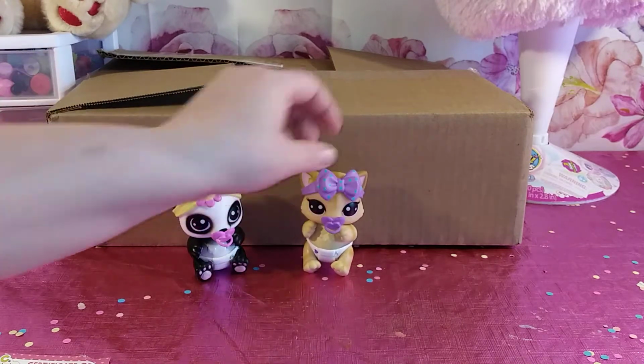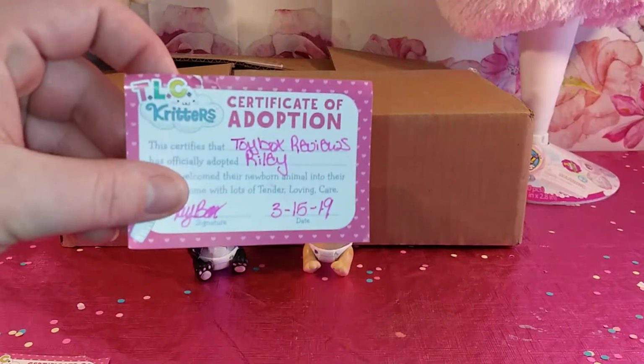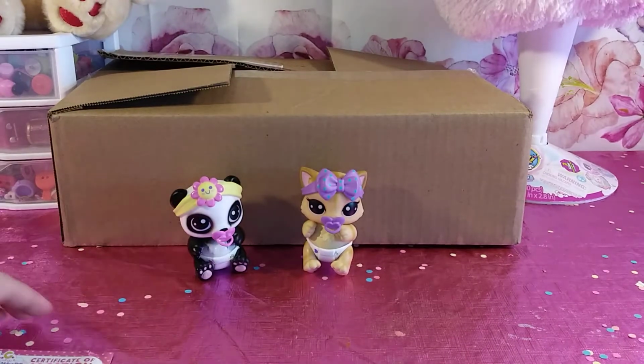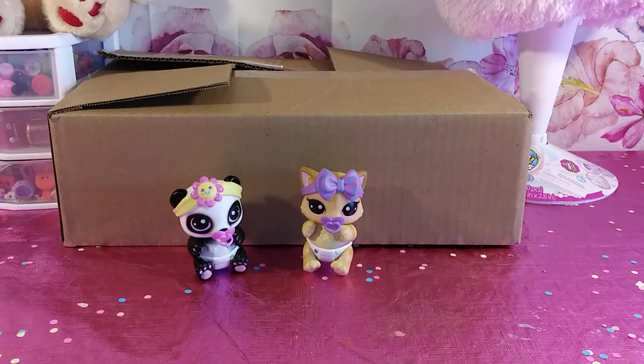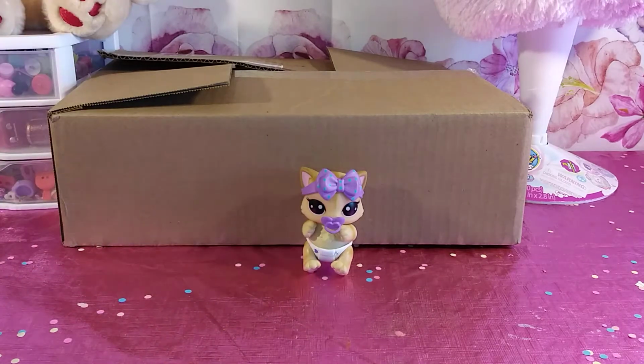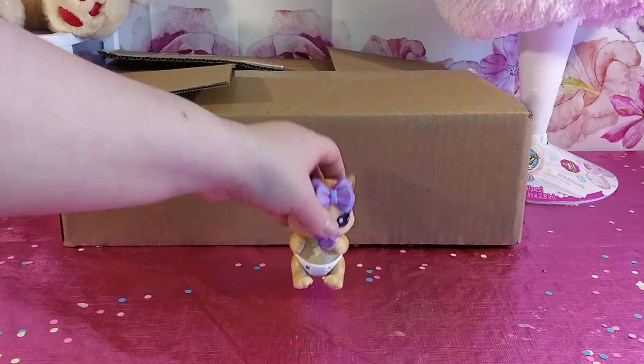Yep. So here we go, and there is her certificate of adoption. So we have Ashley and Riley. We have two more to name, I think? Yes. So go ahead and put in some names for the other two if you're interested in trying to name them. So we're going to put Ashley and Riley over here.